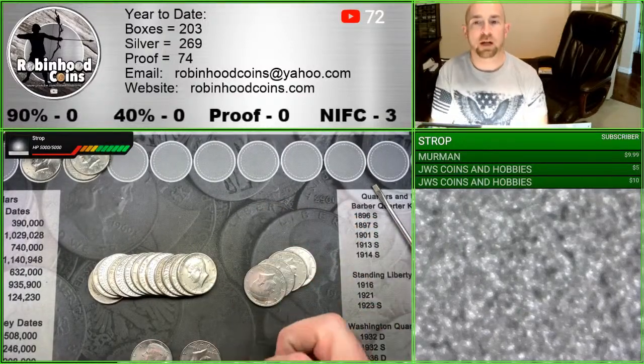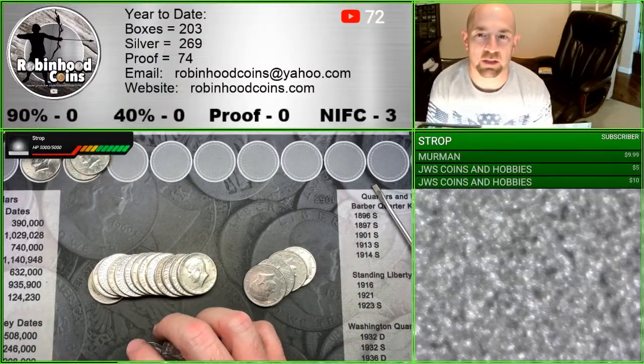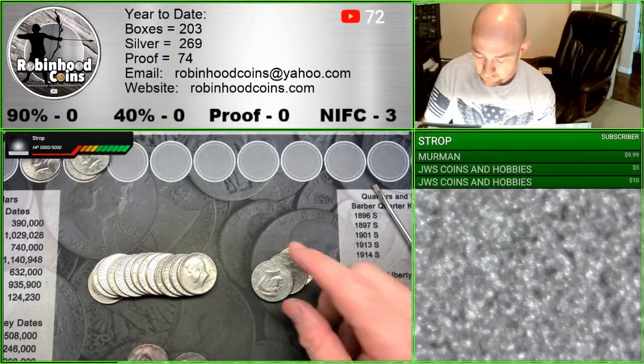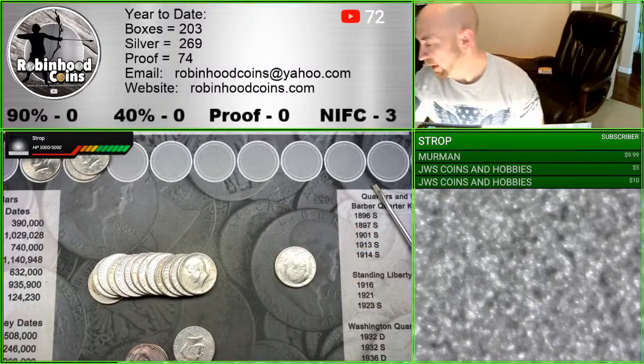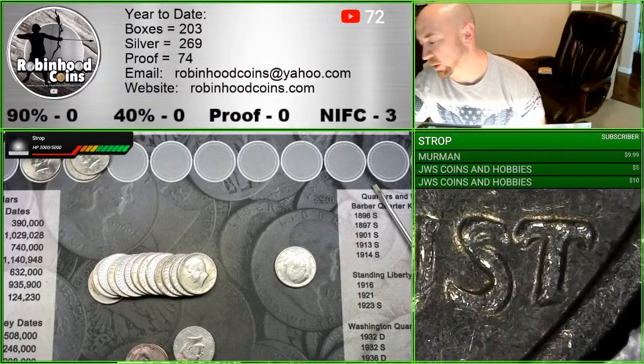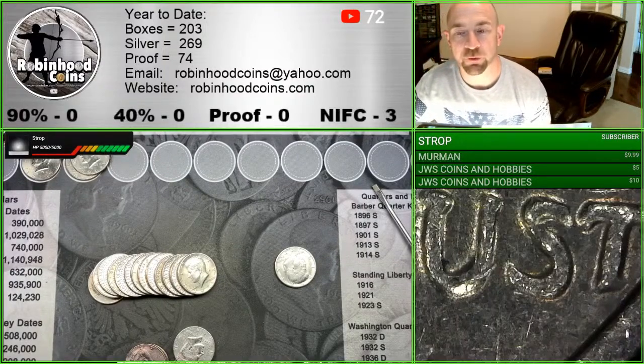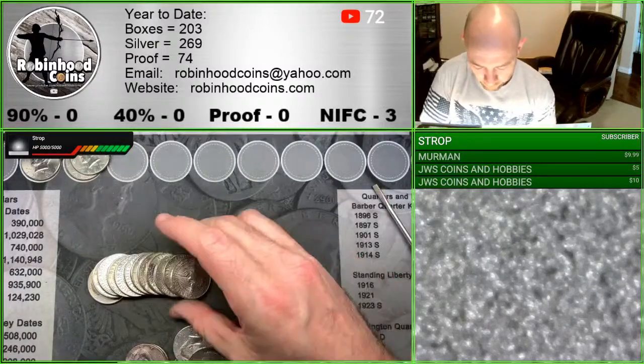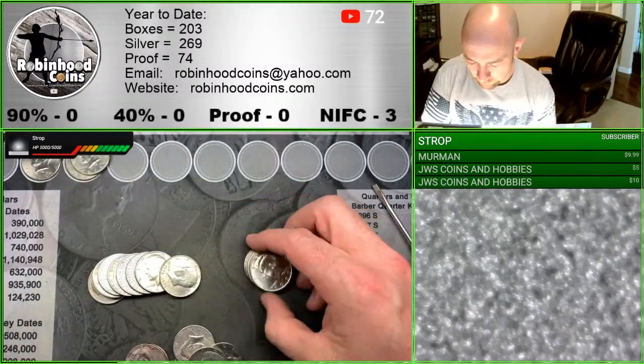I think the oldest one I found is either an Indian head cent, or I think it might have been the V-nickel. I got to go back and look. Someone asked before, and I'm pretty sure the V-nickel that we found three or four nickel videos ago is the oldest coin that I have found coin rolling.